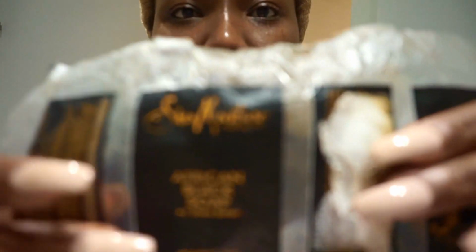After I do my eyes, I'm just going to wash my face. To wash my face, I use the African black soap, shea butter moisture. I'm just going to show you guys the packaging.